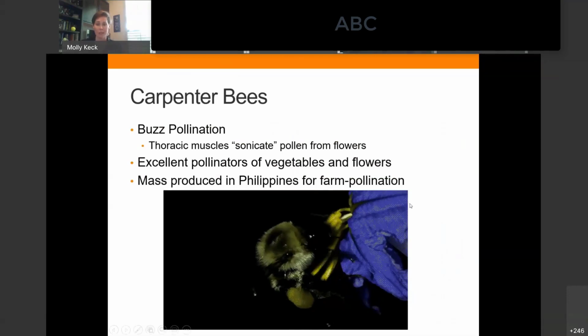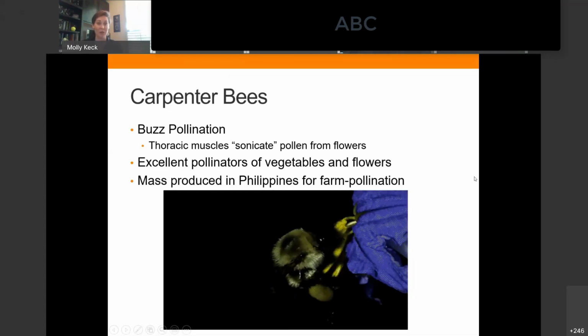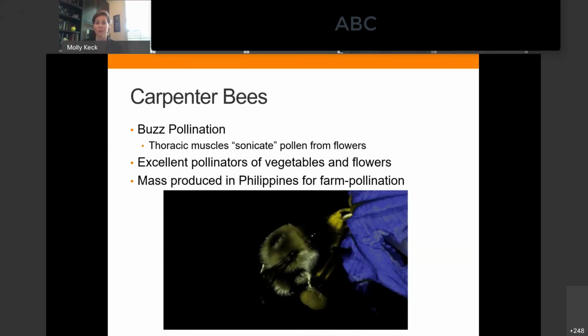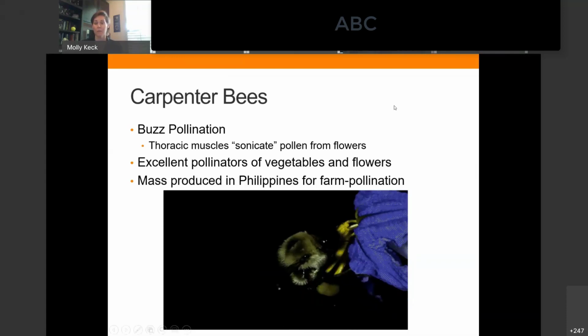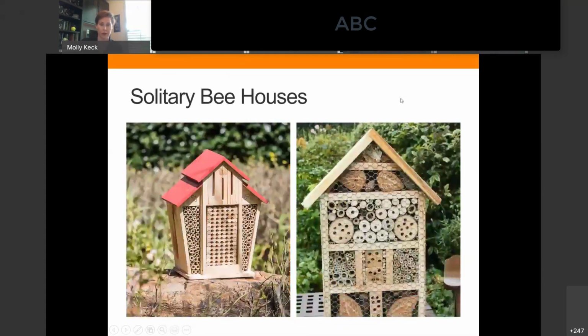And I mean, she can't possibly be getting enough for herself. Maybe she's loosening it up so that she can eat some. But I think that's just a really cool thing that they do. These guys are also really good pollinators of veggies and many flowers. And in the Philippines, they've actually mass produced them for farm production. So we always know about honeybees being used on farms, but there are many other bees that can be utilized as well. Oops, let me go back.